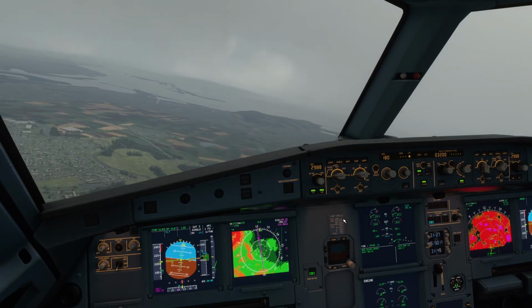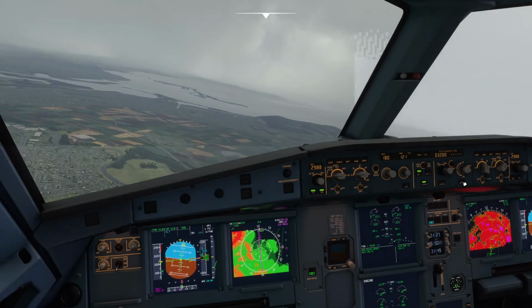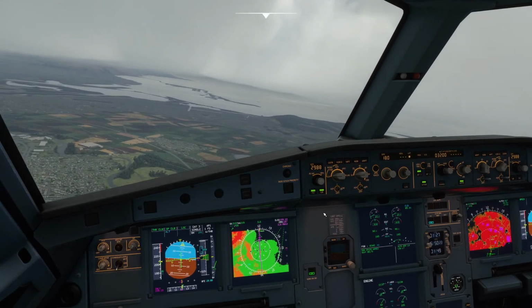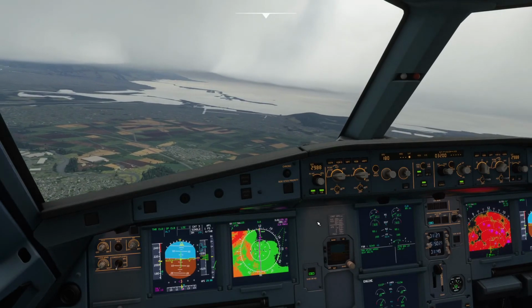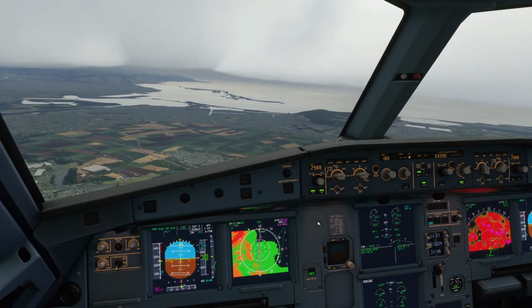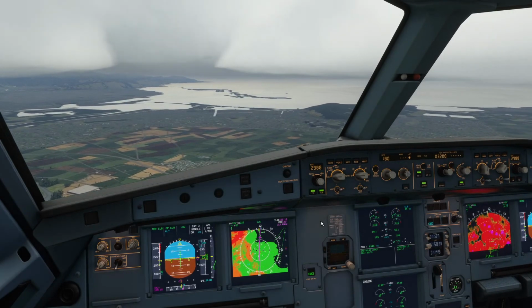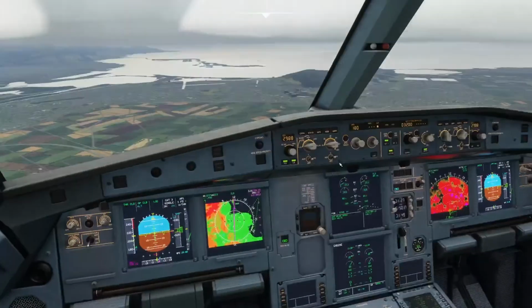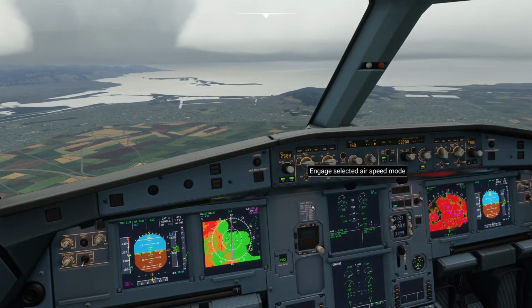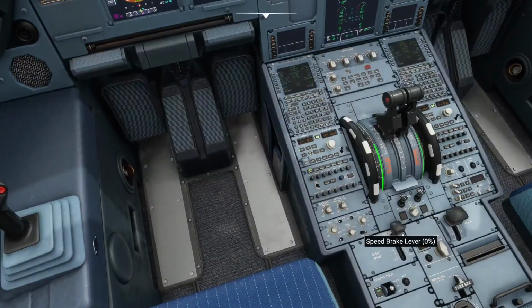See the airport ahead. Looks like the glide slope is captured. Airport ahead. We are way too fast. Speed brakes coming out.